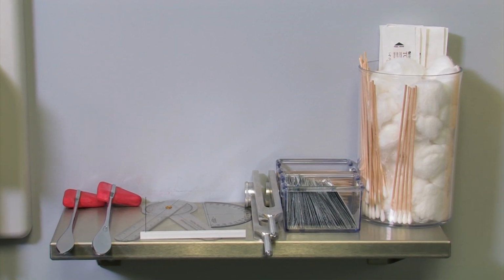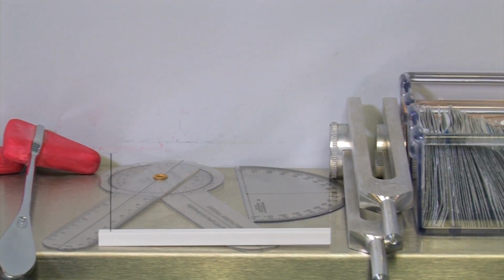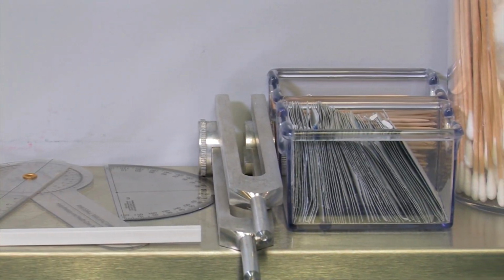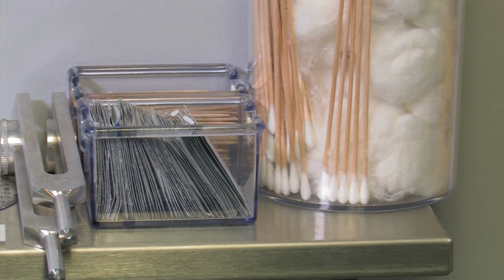On a shelf, you will find tuning forks, reflex hammers, goniometers, monofilaments, and rulers. There are jars with tongue depressors, cotton balls, and cotton tip applicators. There is also a jar of toothpicks for testing pinprick sensation. Throw them out after use.